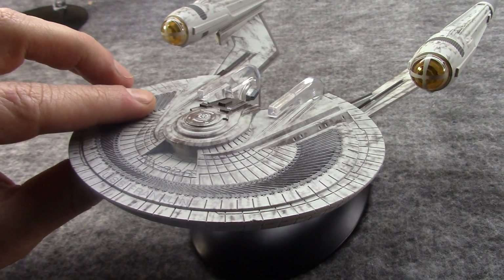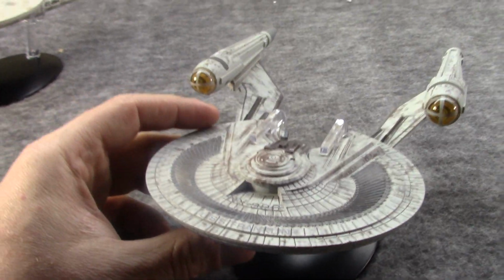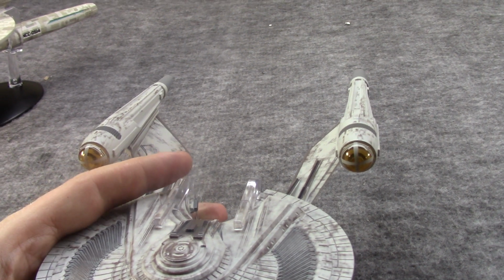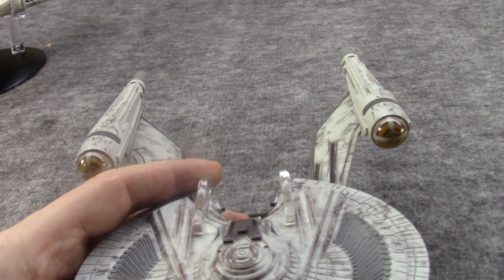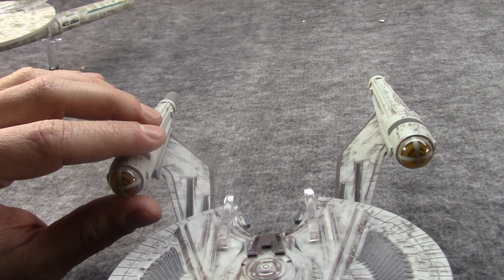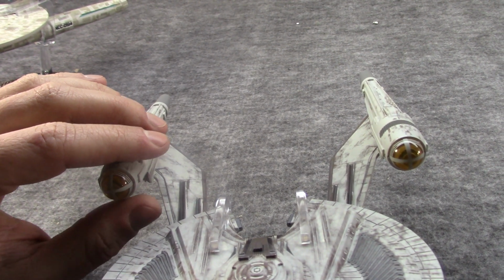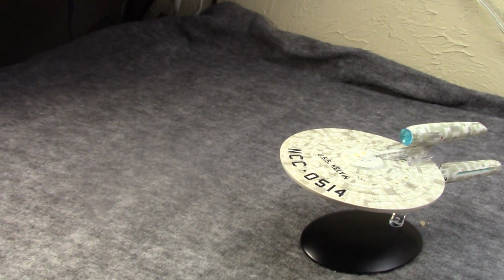But this was definitely one, when it came out, I was eager to get, because one, I didn't know what the Franklin looked like, which is an ongoing theme and kind of always been my excuse for picking these up. But for another, I just like that it is a Prime ship. And it really fits nicely with the NX-01, the Constitution class, and even the Kelvin and other kind of early ships we've seen.